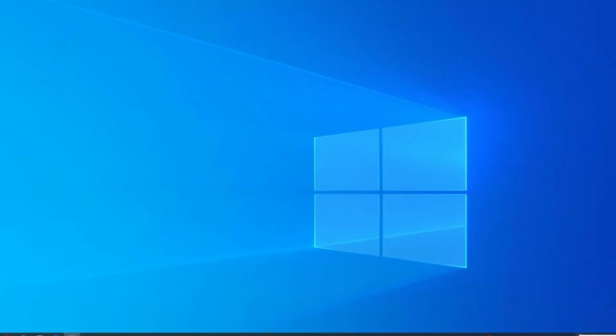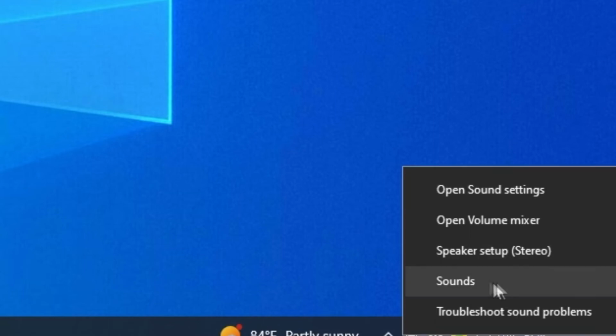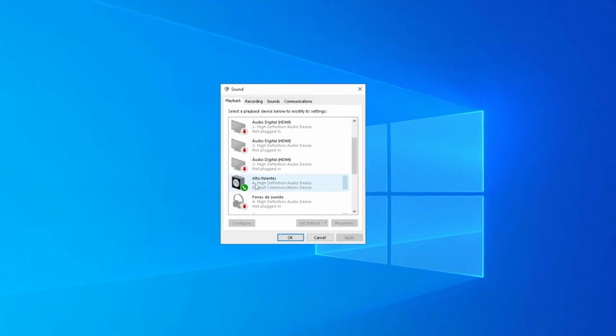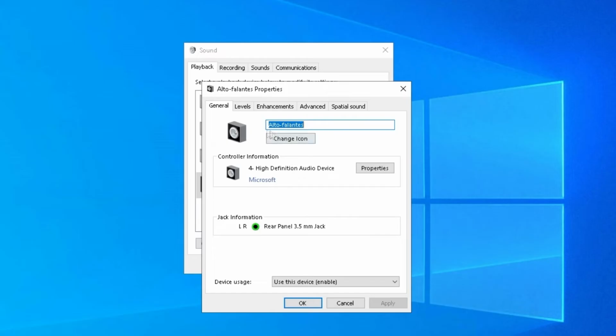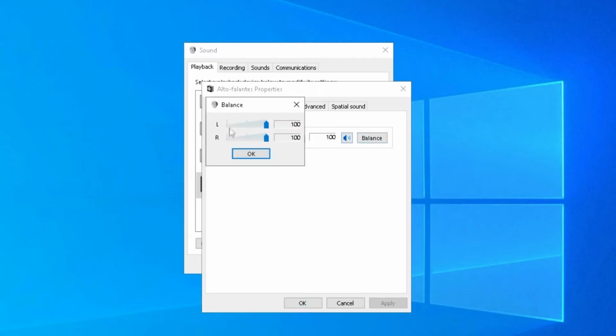But there is as well an option in Windows itself. For that, we are going to the right corner, right there, on the sound icon. Click with the right button and go to Sounds. Then what we are going to do is go to Playback, look for your speaker, click with the right button, go to Properties, and now we are going to Levels. Make sure everything here is 100%. Click here on Balance. See if the left side is 100% and the right side is 100% as well.